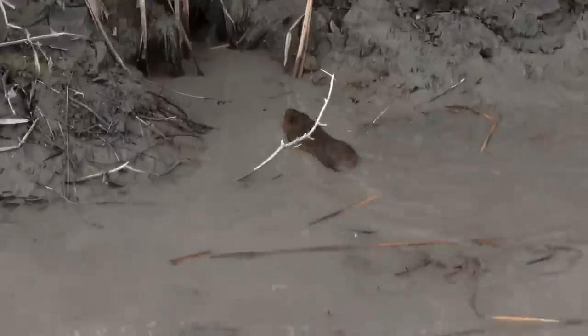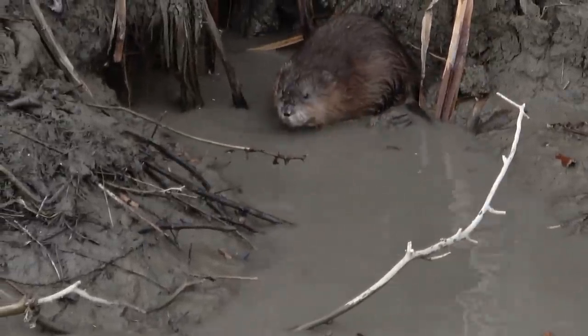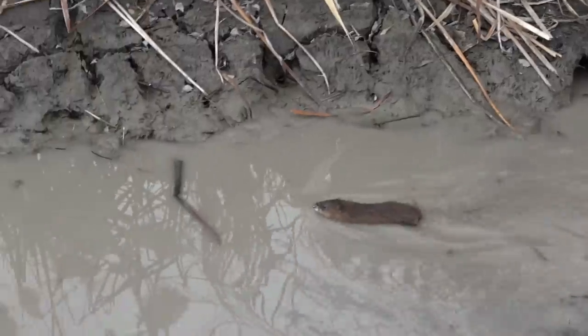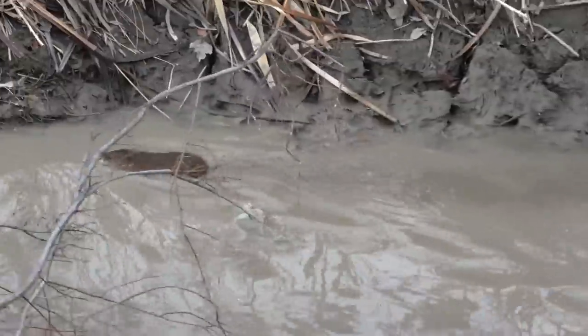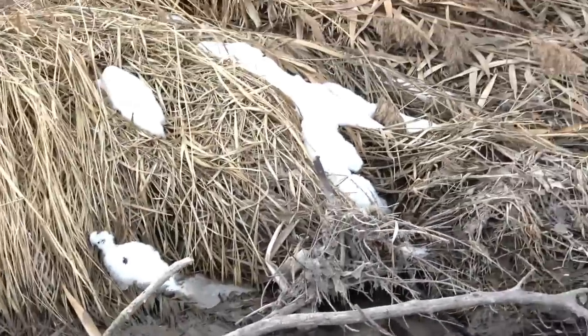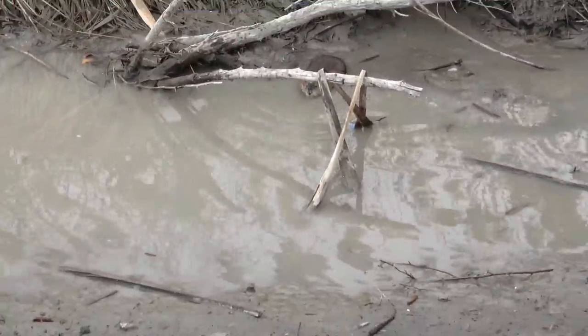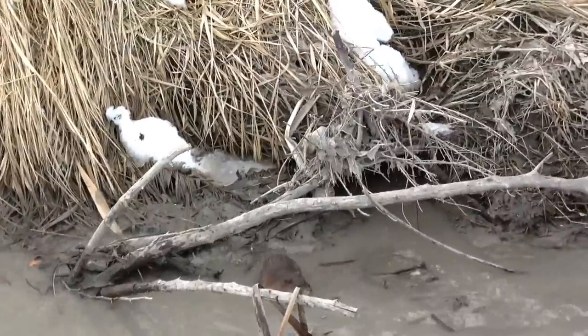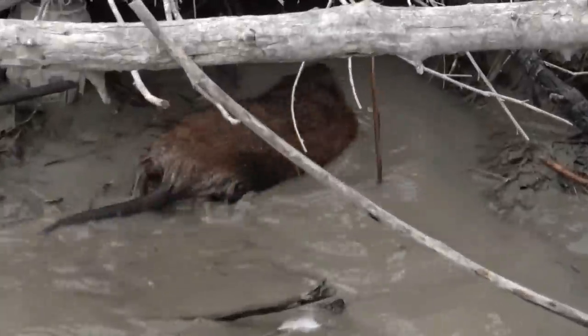It's gonna go in right behind him. There's a second one in there though. He might have caught another one. Yeah, I think he caught that other one right in there, because he hasn't come out. I bet she caught that other one right in the hole. I'm gonna go take a look.